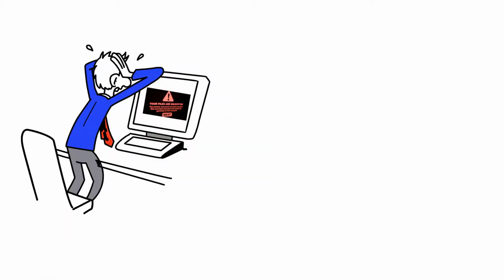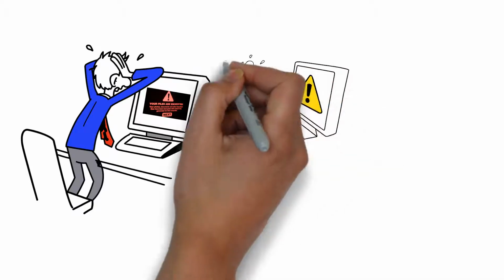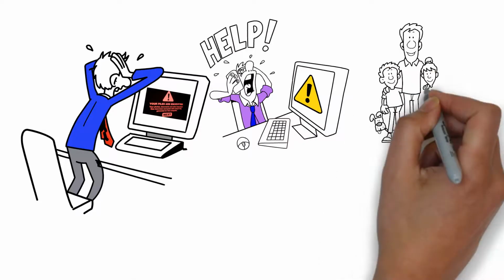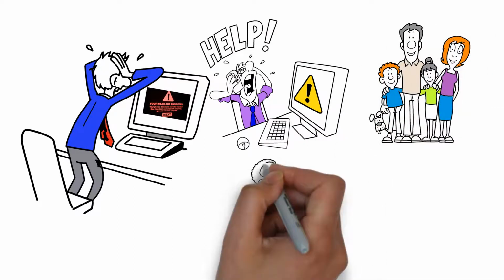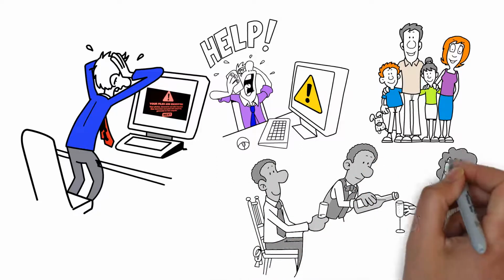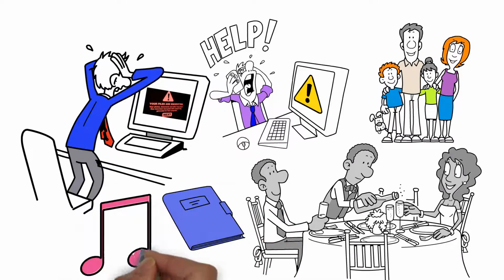When you become a victim of ransomware, you'll experience not having access to your digital footprint anymore. You may no longer have control of your device or devices for your business. Your family pictures can't be viewed, and videos of your pet or parties won't play. Also, you may no longer have access to important home and business documents. You won't be able to listen to any of your collected music.